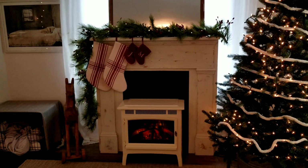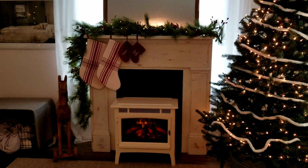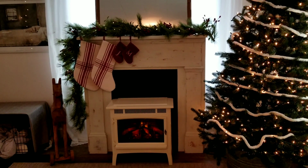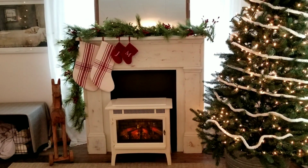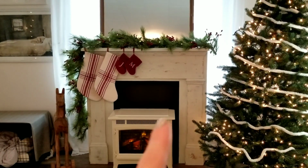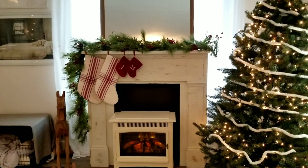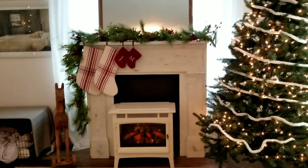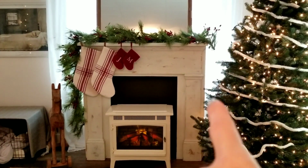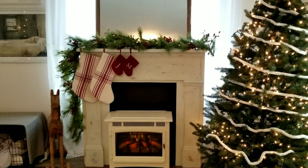And then here we have the mantle, which I bring up for the season every year. I tried something different this year. I had been seeing a lot on Pinterest and Instagram where people would put it almost lopsided, so the garland would drape off one end, all the stockings would be at one end, and I figured, why not? And I really do like the way it turned out because the tree is right there, so there's nothing interfering with it on that side. It kind of balances it.